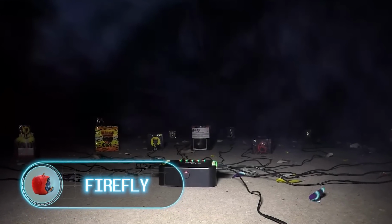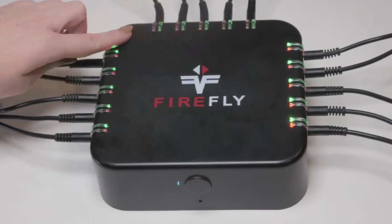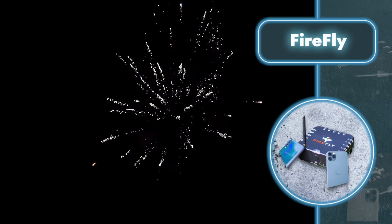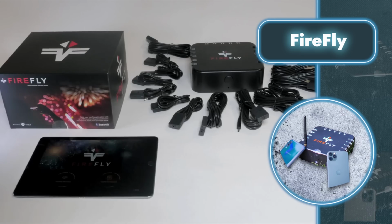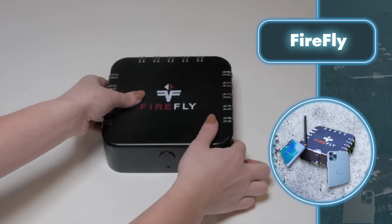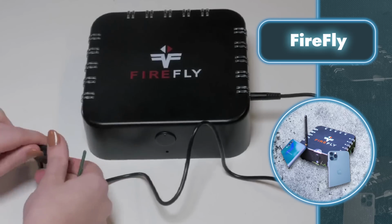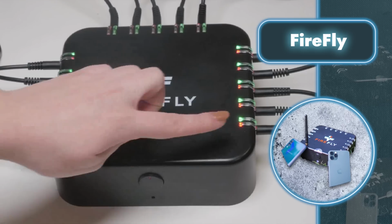FireFly. Isn't it amazing how fireworks light up the sky with dozens of bursts? It's such a captivating sight. And now you can recreate that magic in your own backyard, all thanks to the FireFly system, which makes it completely safe. It's a little box with lots of inputs. You use these to connect to the igniter clips on the fireworks with cables. No need for button pushing or running around with a lighter.